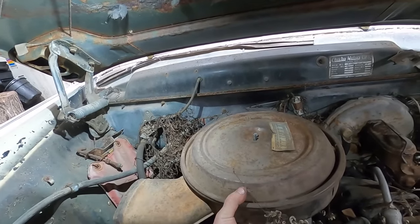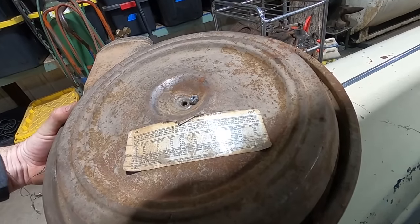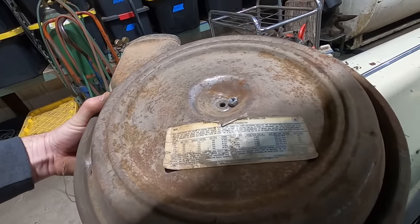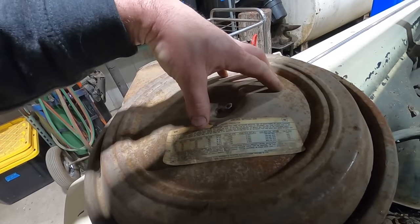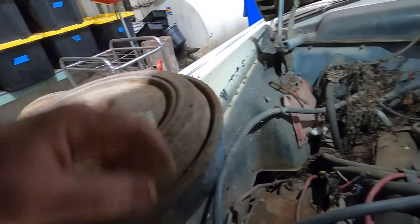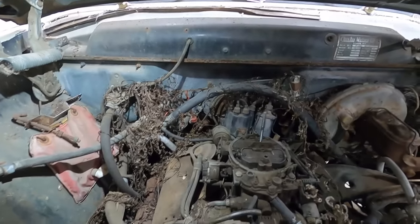Oh, that's a Wix. Wix label. No, WK label. Should be a 350 if it's the original engine. That's all you could get of them. Oh, 76. I was way off. Well, somebody could have swapped this out. Points ignition still. No HEI.